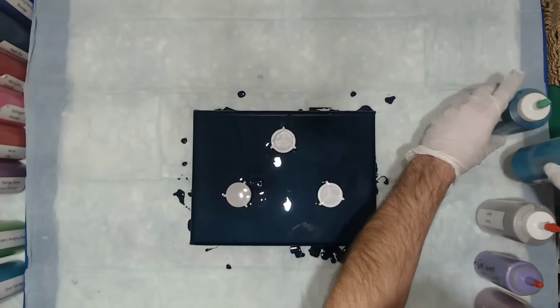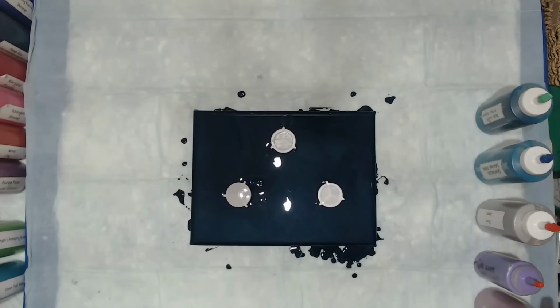Dina, of all the Payne's Grays that I've tried, excluding ours, of course, the one that I mix, I do like the Soho Payne's Gray. It pulls a beautiful blue. Thank you, Dakota.